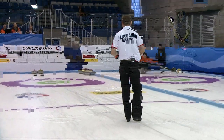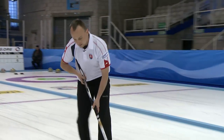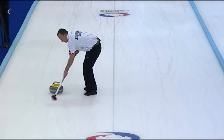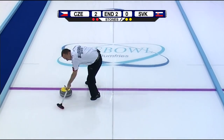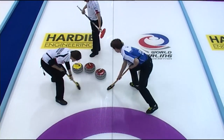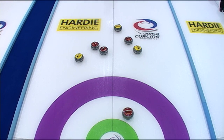Looking to just draw behind here once more and outcount that red stone in the front of the house belonging to the Czech Republic to leave Slovakia lying two. Probably need quite a lot more weight all the way out here. And it's really curling too. Can he get it past the red ones? No, and the center line gap is closed up even more.